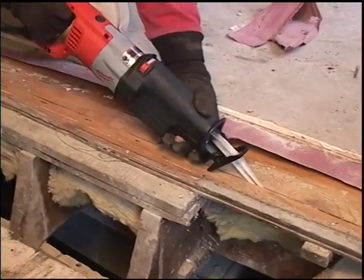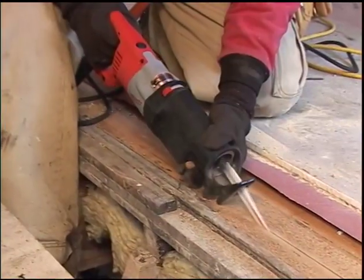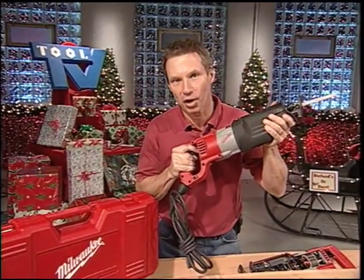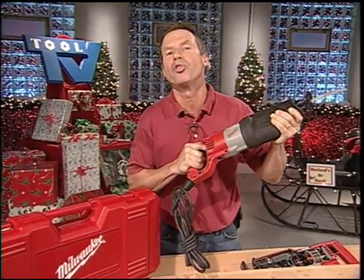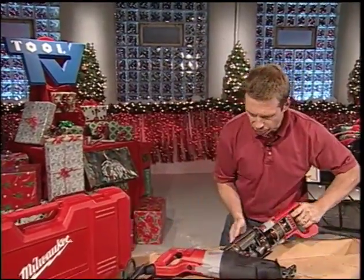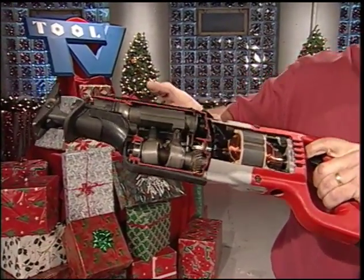Nothing is fake about this world-famous orbital action recip saw from Milwaukee. Milwaukee created the Sawzall, and currently they offer over a dozen different models. This is the top-of-the-line model, and it's the fastest-cutting, smoothest-operating available. Milwaukee's engineers really beefed up this unit. And here's the real story. This is the counterbalance and double wobble mechanism, which allows it to be the fastest cutting and the smoothest operator.